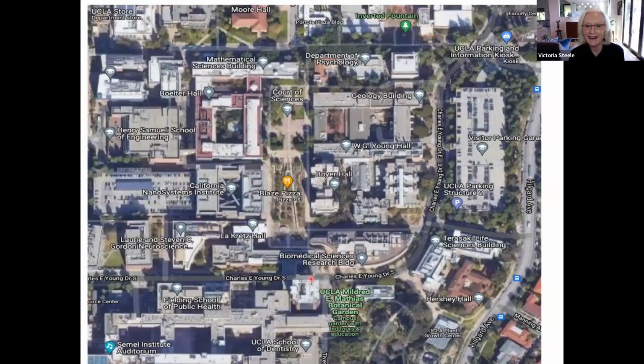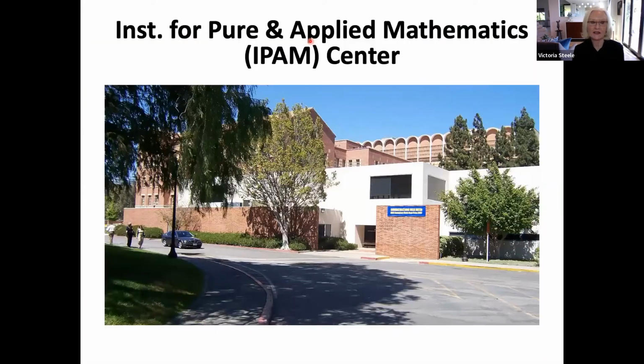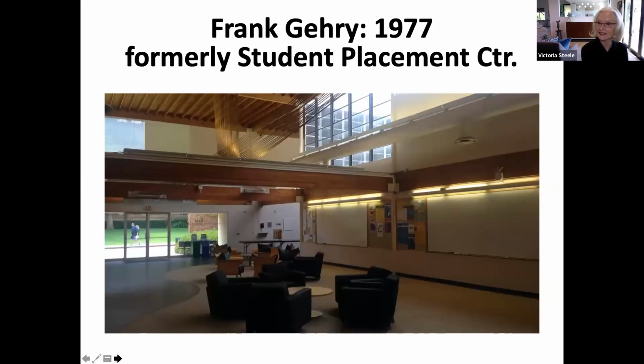Okay. All right. So now we are headed from the geology building over here. This is Moore Hall. Here's another surprising find. So this is today the Institute for Pure and Applied Mathematics. It's called the IPAM Center. But what's interesting about it is that it was actually designed by Frank Gehry in 1977, before he was a thing. It used to be the Student Placement Center.